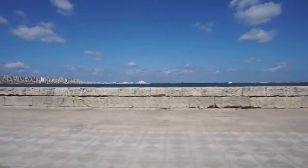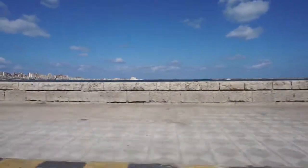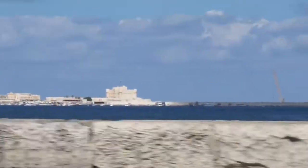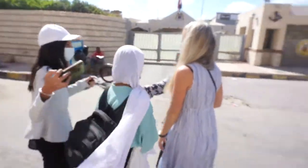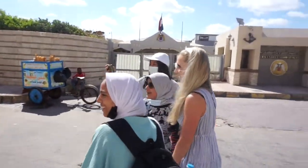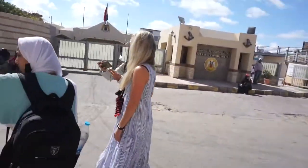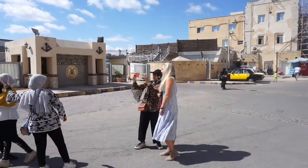What is that? Citadel. There, we're on our way to the castle. We're back at the photo thing again. Gabrielle's causing a ruckus everywhere.